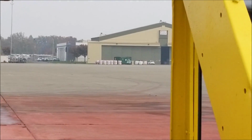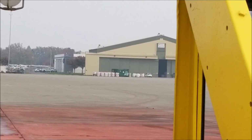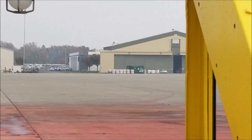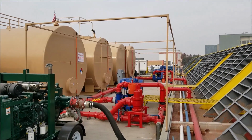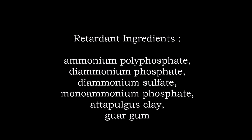Across the way in the warehouse is where the unlimited amount of Phos-Chek dry powder retardant is stored, and it's stored here for a number of bases. But here at McClellan, all they've got to do is run the forklift over there, get that retardant, bring it up here, and mix it. There you can see it's stored back there. Here are some of the main ingredients found in today's modern fire retardant.